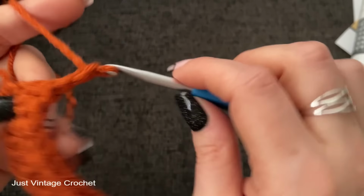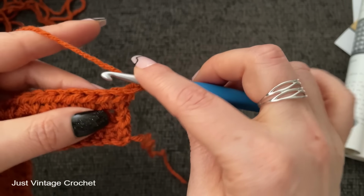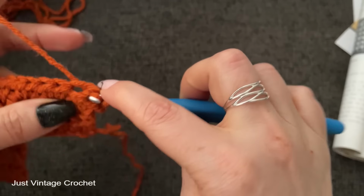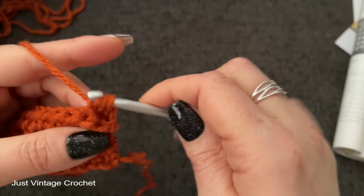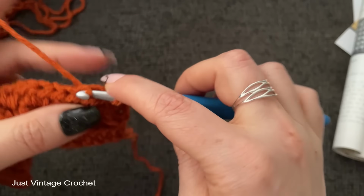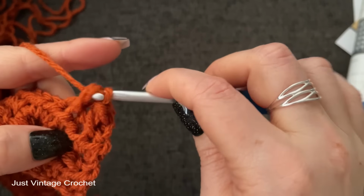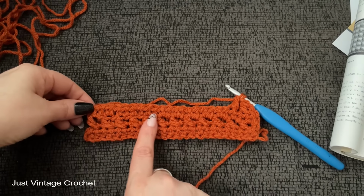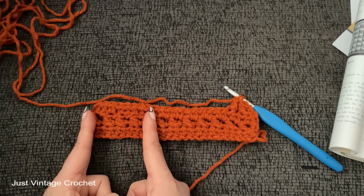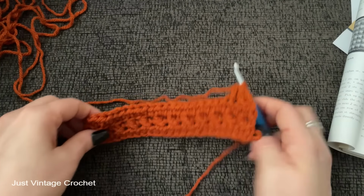Okay, then we chain two, skip the first stitch. Here we go. Come back into the first stitch. Pull through one, pull through three, then chain one, and then repeat. When I get to this point, I may work those back loops and just work this one portion with back loops and front loops and work this one portion without worrying about any of that and see how it looks.